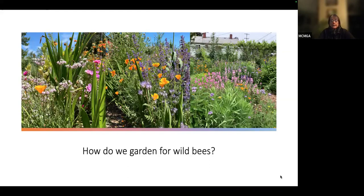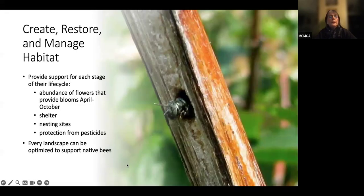So what do we do then as gardeners, as landowners, as people who live in the city? How do we garden for wild bees? What are the choices that we could make to help those populations grow? Create, restore, and manage habitat. That's really the message. Provide support for every stage of their life cycle.